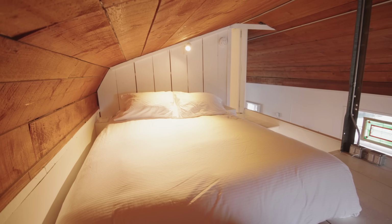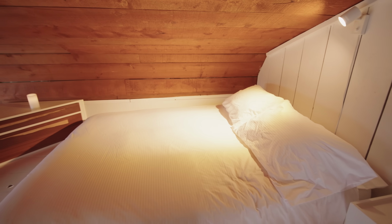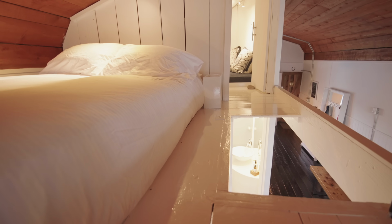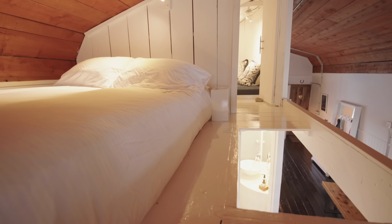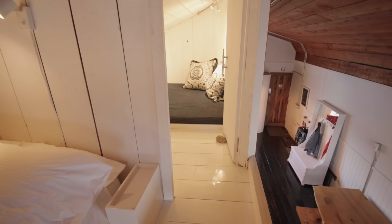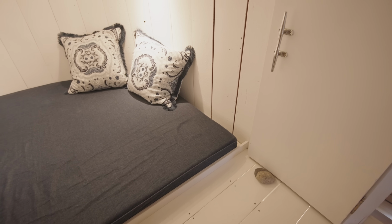It definitely is a smaller space up there, but it feels more spacious by not having any walls. And it does have a queen size bed up there. The house has a second bedroom up there. That room actually does have a door. It's just a super little cozy nook.